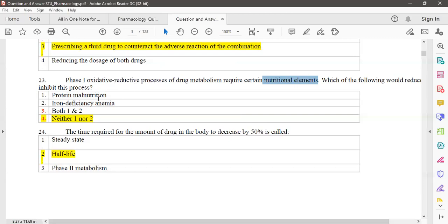First of all, here the protein malnutrition, when it occurs, drug distribution will be a problem. Iron deficiency anemia may be a problem to distribute the blood, but this question is talking about the oxidative reductive process. These are one of the metabolism processes. They said protein malnutrition or iron deficiency anemia does not participate in the drug oxidative reductase pathway. But in case of distribution of the drugs, protein malnutrition can play a role.